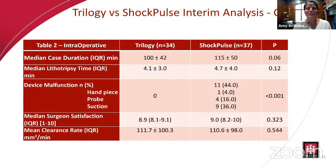When we compared the case duration, it tended to favor Trilogy being a little bit faster for an overall surgery. However, that was not quite statistically significant. But we did note that there was a significant higher number of device malfunctions in the shock pulse group. And the clearance time was extremely fast in both groups, around 111 to 110 millimeters squared per minute.